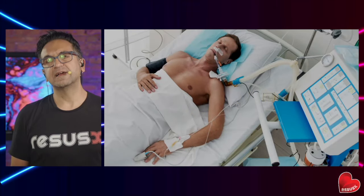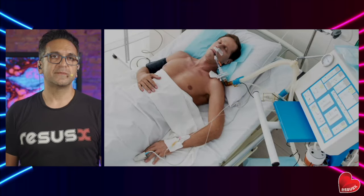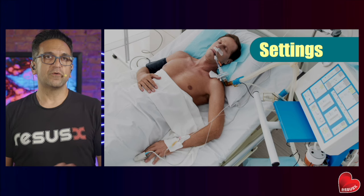The next 45-minute bundle is a lot of fine-tuning stuff. Okay, so we stabilized the patient. We're pretty sure the person's not going to rearrest. Let's go through some of the things that we have to be cognizant of to make sure that the patient has the best survival. The first thing is to go back to the ventilator.